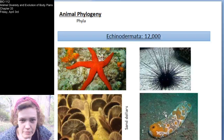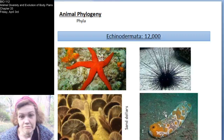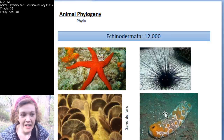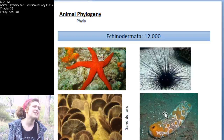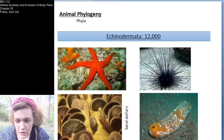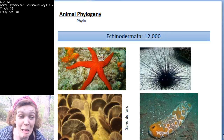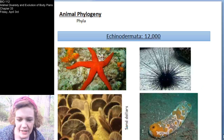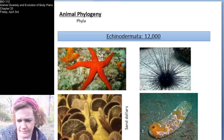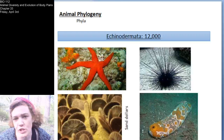Which is like most sixth graders do whenever they see their crush, right? It grows back and they're okay till then. So, sea cucumbers, super cool. We'll watch video of them puking their guts literally up and out in a few weeks. All marine. So, all of them live in the ocean. If you're an echinoderm, you're in the ocean.